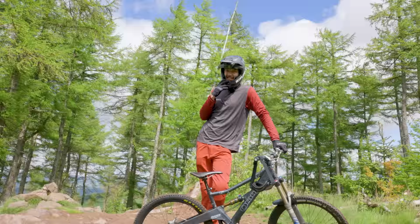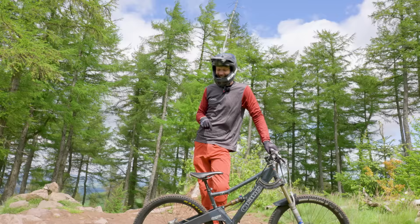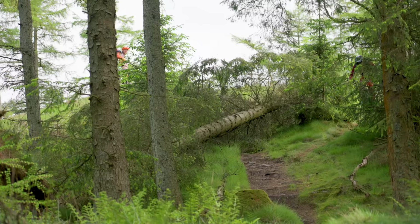Right, time for the big man on the wee bike. And Cathro isn't feeling confident. I think Mike might take it. Yeah. It's scary. And Cathro is off, and he looks ridiculous. Pumping those tiny wheels into the ground.